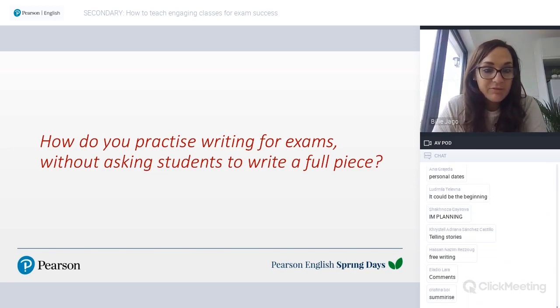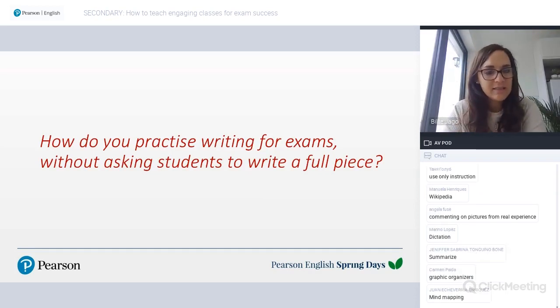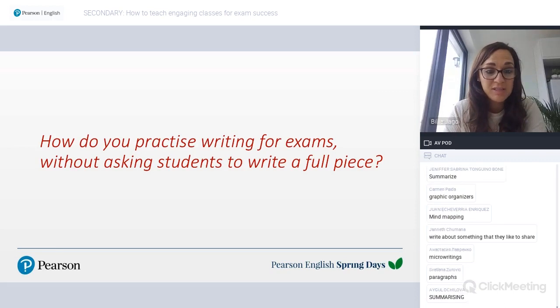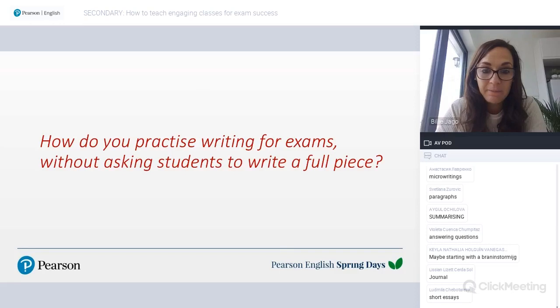As Naomi said, collaborative writing. I think that's something that we don't really think about too much as teachers. We just assume that students need to work independently for writing, whereas actually we can get them to work in pairs and work in groups. And then we can encourage that peer learning, which is really important as well.